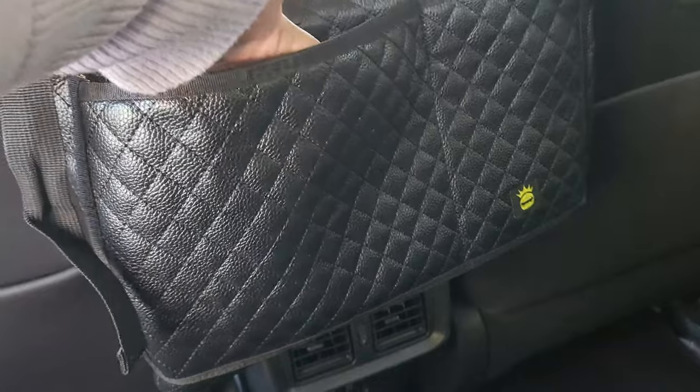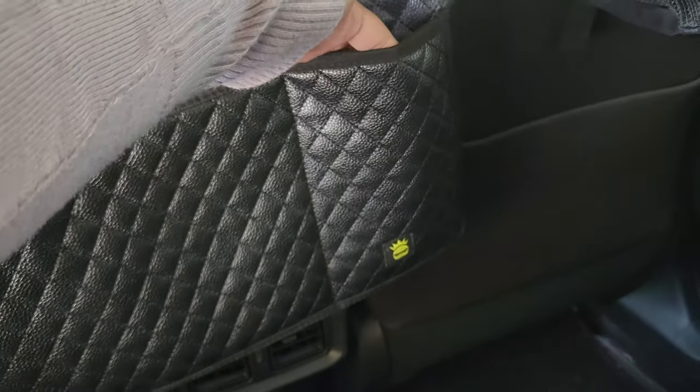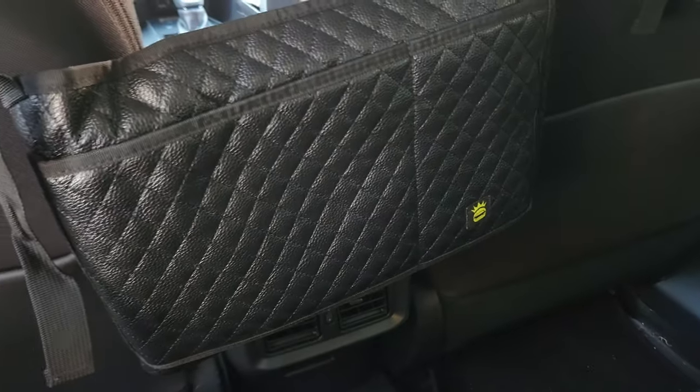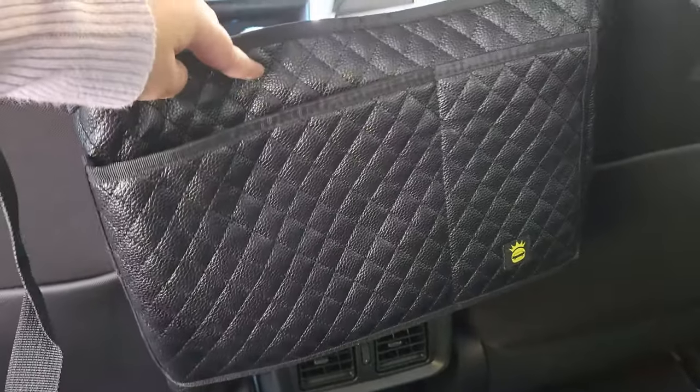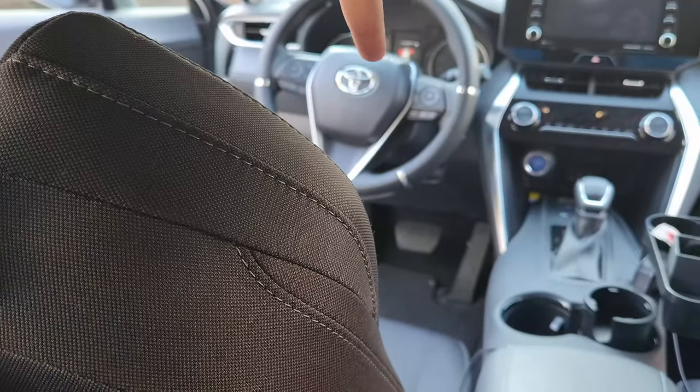So as you can see, it has a really big pocket here, and you could realistically put an iPad or a smaller laptop in here. And in this, you could probably put your phone, which I normally don't, but if I needed to for this road trip, this is just a very easy way to make a lot of things hands-free and not have as much clutter. And of course, that's the driver's seat.